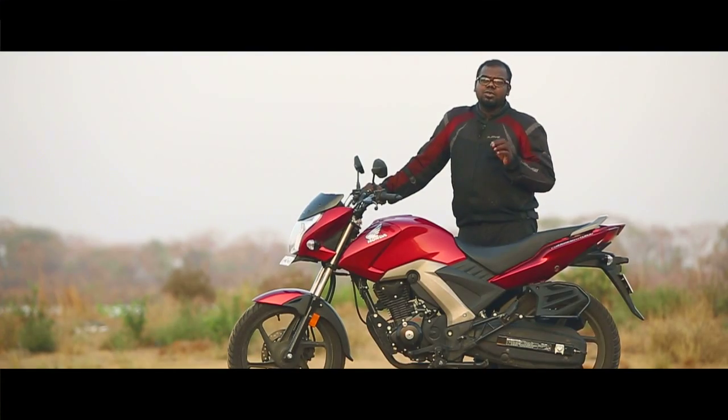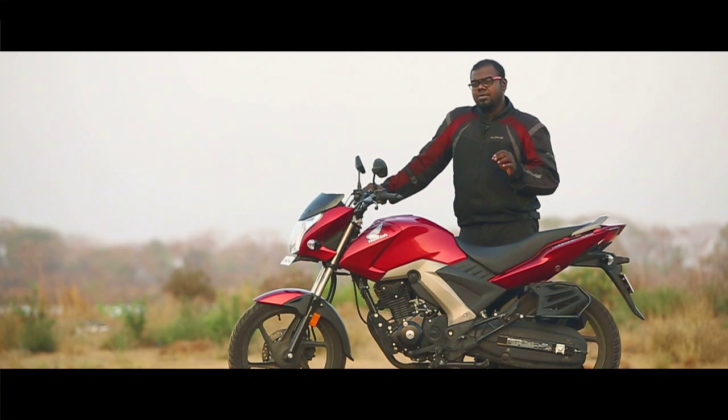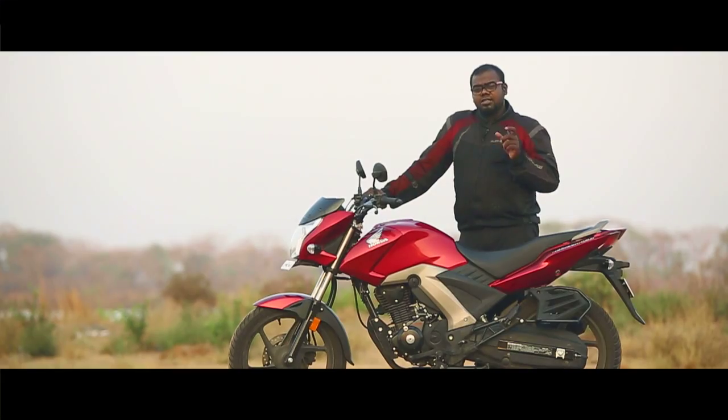Be it any segment of motorcycles in India, fuel efficiency is among the most important criteria for our consumers. The Unicorn 160 returned us an overall efficiency figure of 55 km per litre, which according to us is an impressive figure given its segment. This, with its 12-litre fuel tank capacity, translates into an overall range of 660 km.